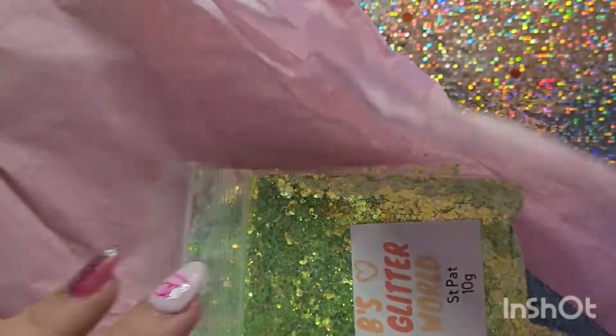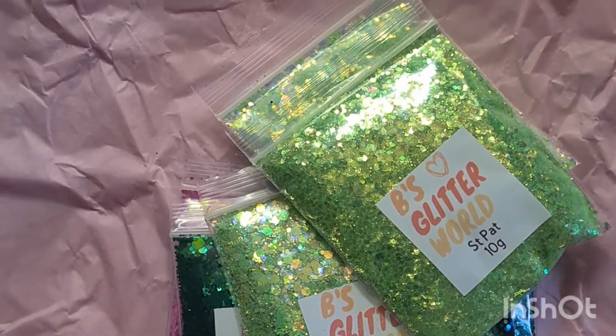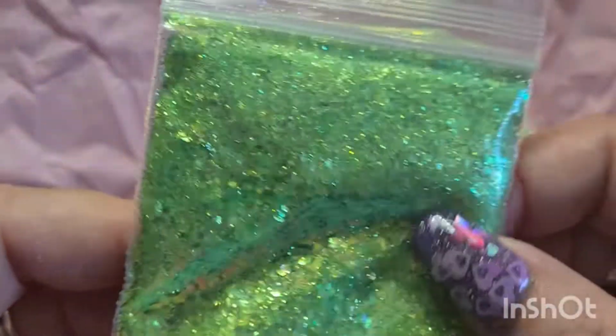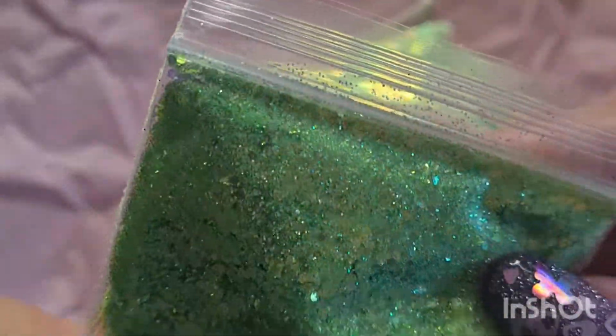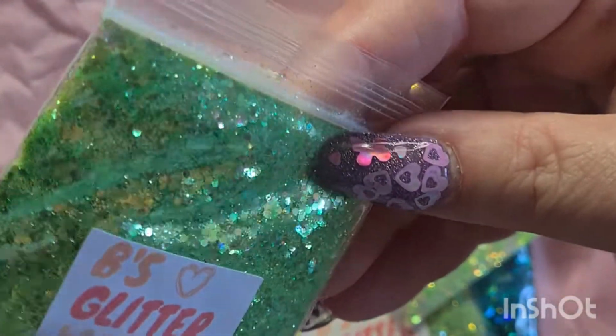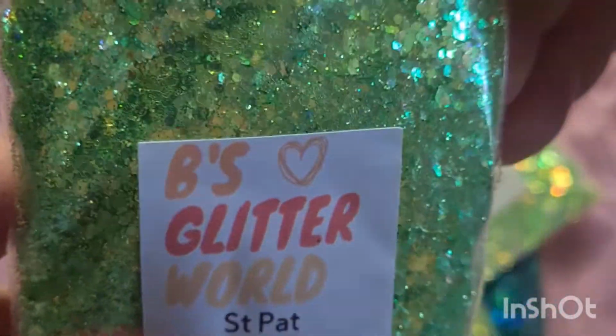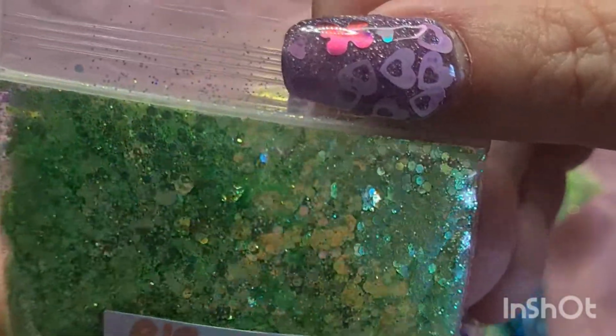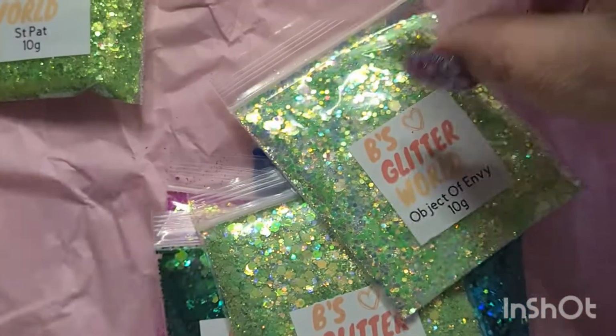Open, open, open! Glitter! All right. So this is not going to be a huge haul. This one is St. Pat. It's a small hex mix. I'm not 100% sure, I think it's got your green hex mix, and then I'm pretty sure it's got iridescent, and it's got really little tiny dots in there as well.